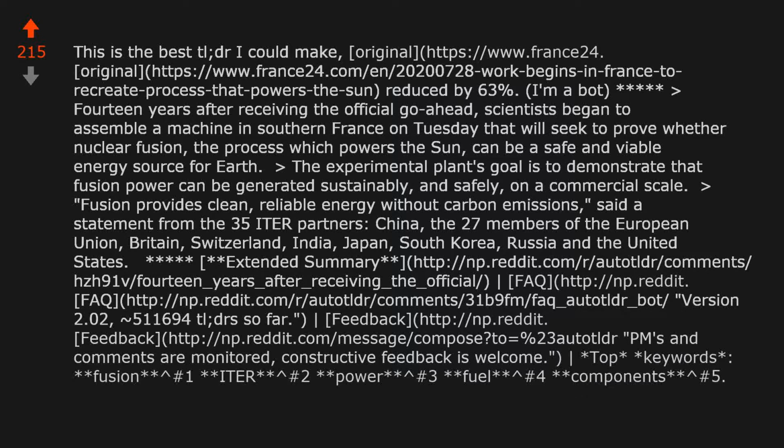Top keywords: fusion #1, ITER #2, power #3, fuel #4, components #5.